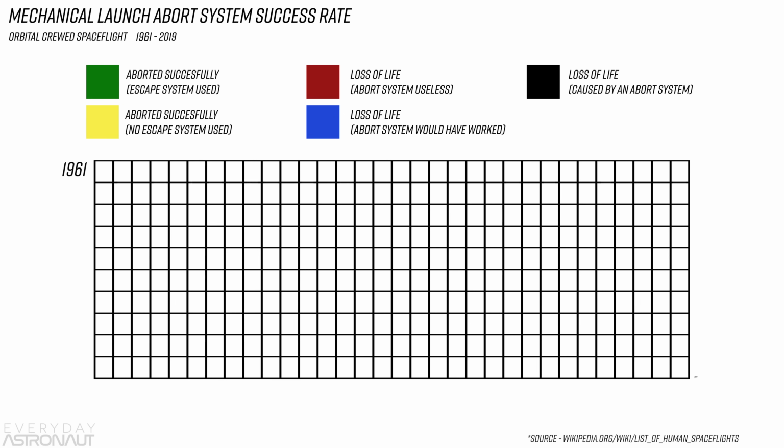So in the grand scheme of things, to date, a mechanical abort system has only saved lives twice. It may have prevented 1 tragedy, and in 1 case, it actually created a tragedy. So out of the 320 orbital human spaceflights to date, only 3 missions in total necessitated the use of an abort system, or less than 1% of crewed launches.